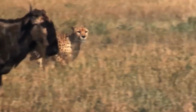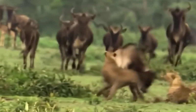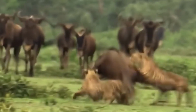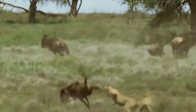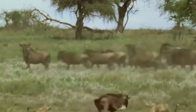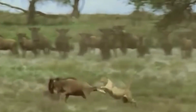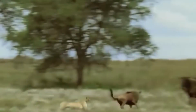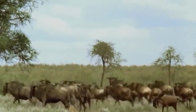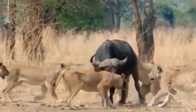Number 7. Wildebeest versus cheetah. This young wildebeest fights off these two cheetahs like a bat out of hell, and it doesn't stop twisting and turning so it can escape the grasp of the felines. The herd watches the action from afar, but slowly approaches as if to scare off the cats. In the middle of the chaos, for some reason, the wildebeest manages to free itself with a little help from the herd.